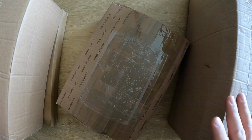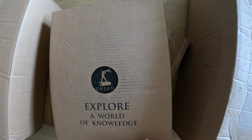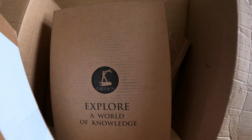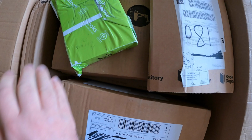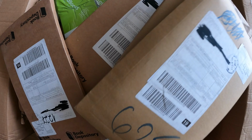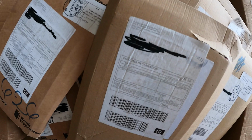Then guess what? I have another one. Let's see, can I fit more? Okay, one more. I don't even know where to put this. So I know, let's do it like this. Want more? Of course, I got more. Even more, still got more. And I'm not stopping. I got more and more, and at this point, it's a mountain of manga over here.